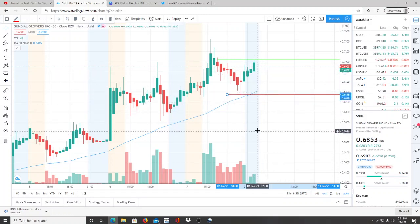Now, 63.48 is a big stretch from where we're at. We're at 69.03, but just as volatile as this can go upwards, it can go downwards. So we need to watch this closely. Okay, I want every single investor to be aware of that.